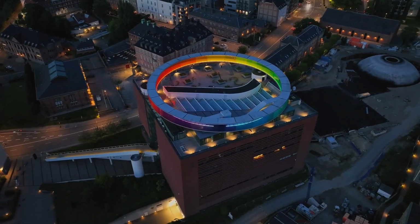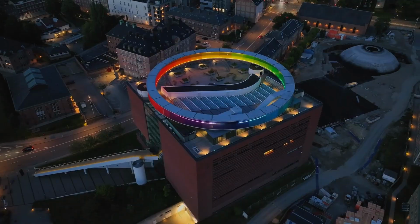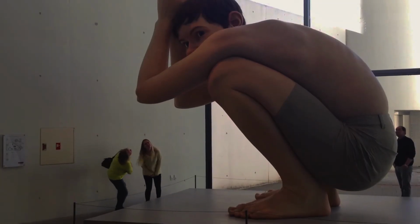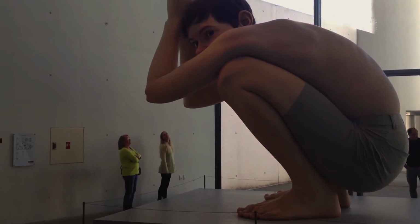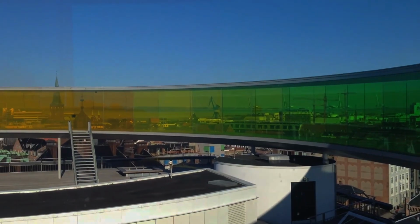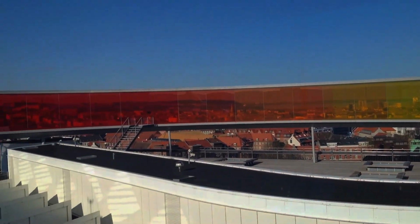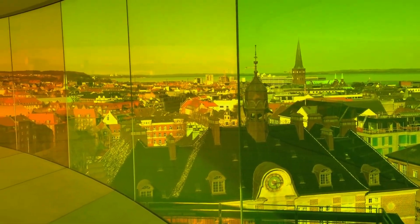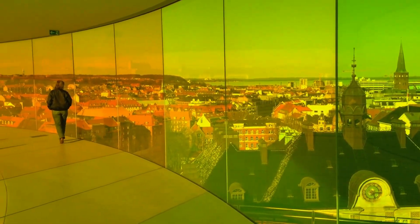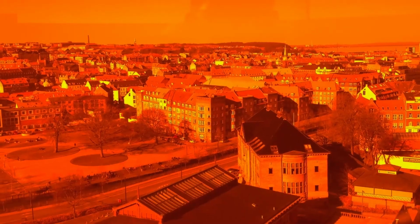Next, head to the ARoS Aarhus Art Museum, a beacon of modern creativity. This contemporary art museum features thought-provoking exhibits, bold sculptures, and striking installations. The museum's crown jewel is the rainbow panorama walkway on the rooftop, a circular glass corridor in all colours of the spectrum. Walk through this coloured glass ring for sweeping 360-degree views of the city, each section tinted in a different hue, transforming Aarhus into a kaleidoscopic landscape.